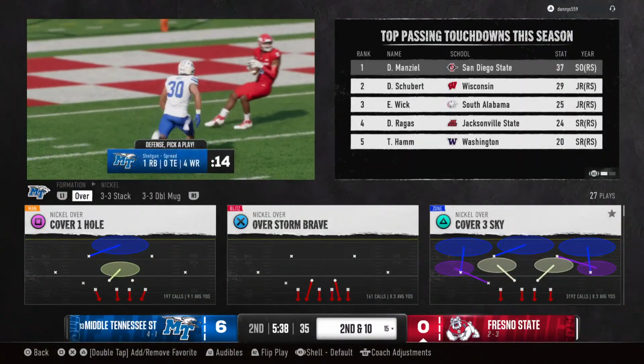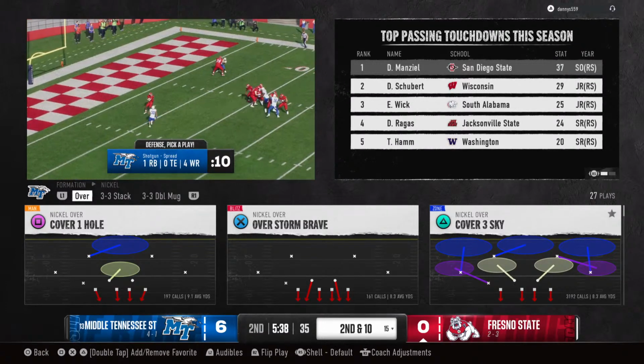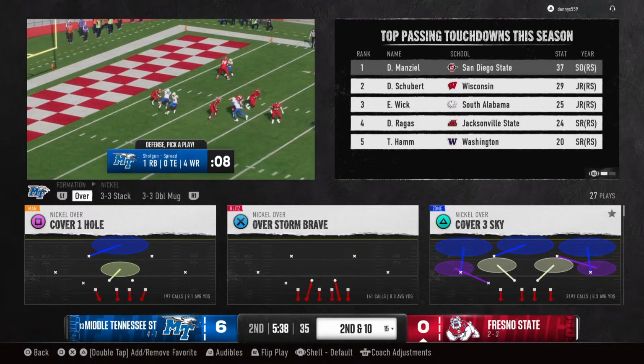He seems to me like the guy maybe that just needs to kind of get into the flow of the game. So maybe you get the running game going here and just give him some easy looks to let him get lathered up.